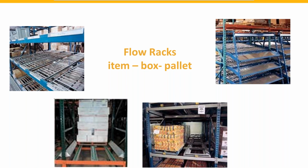warehouse for storage. What you here see is flow racks for items, boxes and pallets. The main thing for flow racks is also to save space, because you can put racks together. You don't need an aisle between them. It can be normal flow racks where the products easily flow to the front, and you can replenish them from the back. You can also have it for boxes or for pallets. If you have them for pallets, you can have them double deep. Again, saving space. When one pallet is empty, you can pull the other one to the front and take it from there. The idea of those racks is to save space and to work efficiently in your warehouse, depending on the items that you have.